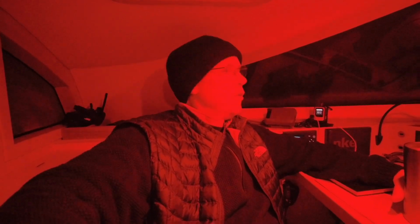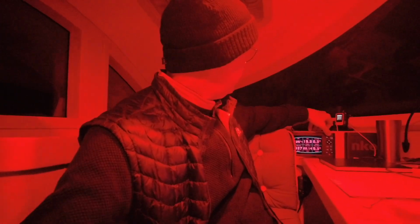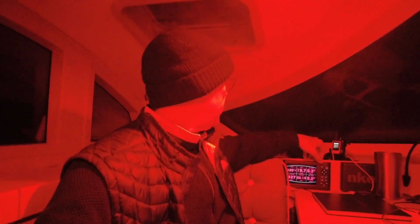I'm having the coffee inside. Jeanette is having hers outside. It's a really nice night with stars and everything, and she enjoys night sailing, and so do I. It's very cozy, but I prefer to be inside. It's not many degrees outside. I will see if I can see how many degrees there is. So 8.3 air temp, 9.3 in the water. So it's warmer in the water than in the air.